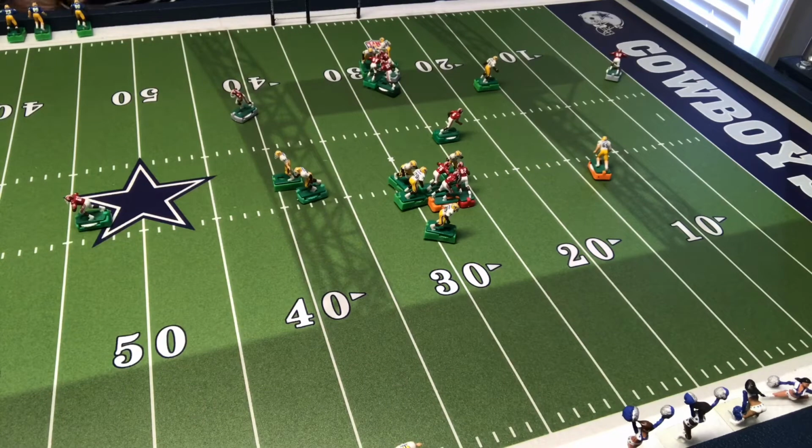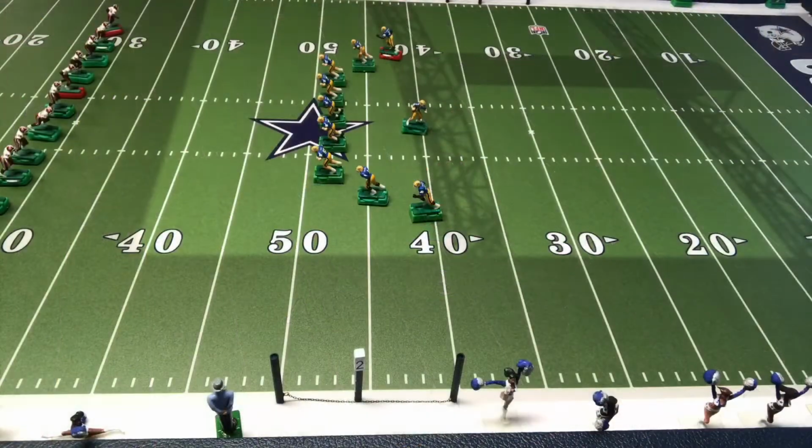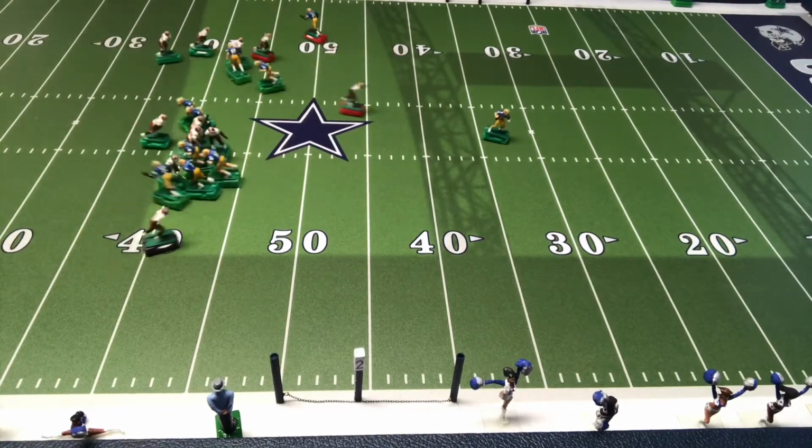Beautiful run by the quarterback right up the middle. That makes the score 14-14. Here's the kick. Game tied at 14. That's 1, 2, 3.